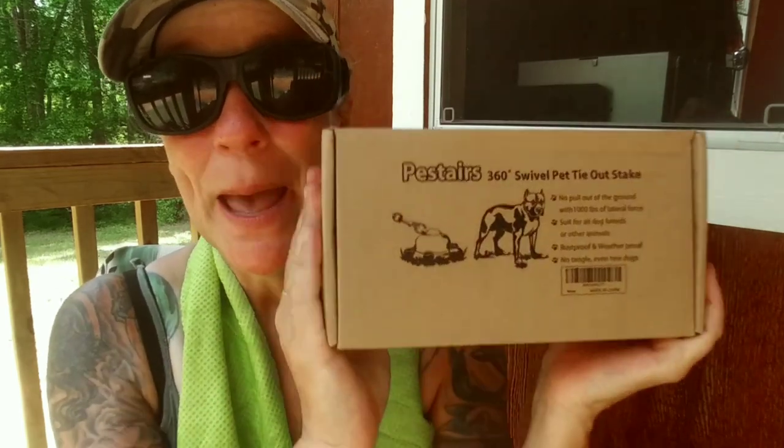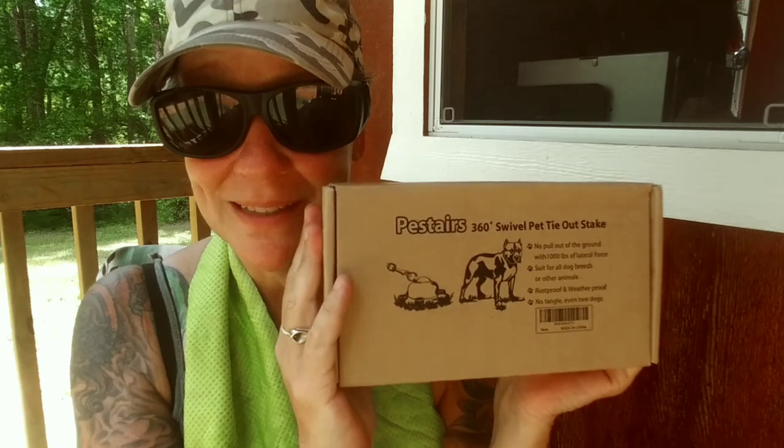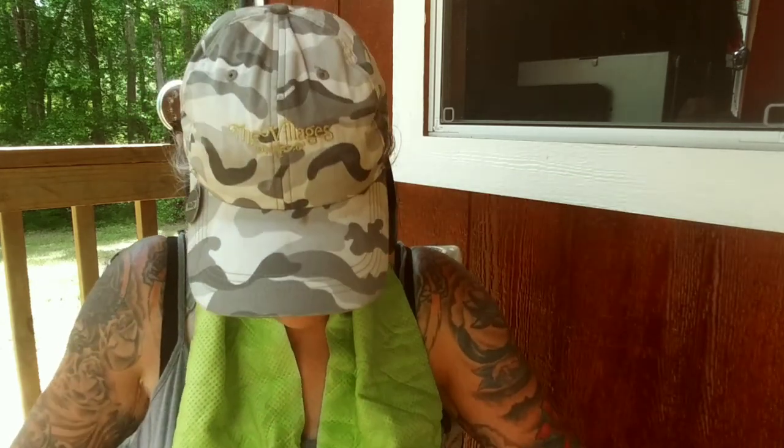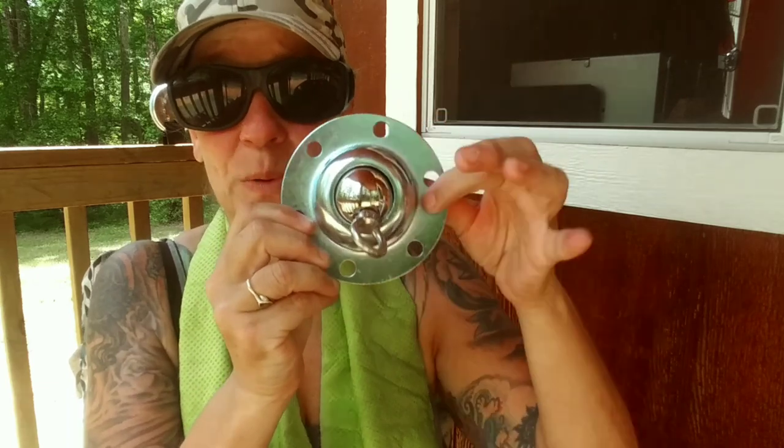This is awesome. This is a pet swivel, pet tie-out stake. I'm going to show you what it is. It's very heavy duty. I had it on my wish list. I'm not going to put it together. I'll show you once I've got it in the ground. But it's this thing. And you actually put the bolts into the ground. They've got some heavy-duty connectors here.